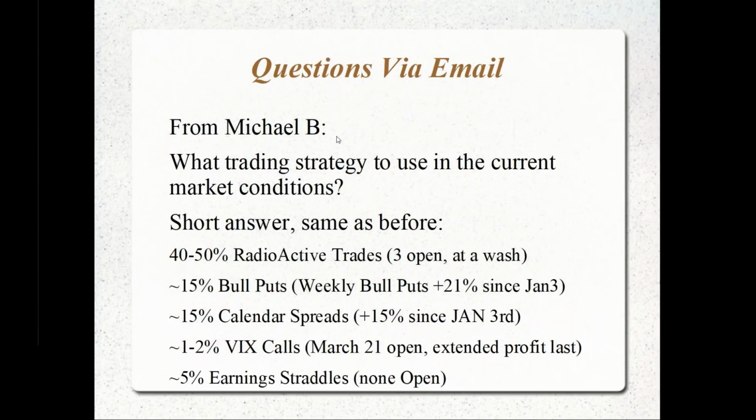And in every Friday webinar, for almost 2.5 years, it's the same short answer as before. In my personal account, 40 to 50% of my positions are in radioactive trades. Currently, 3 positions are open right now, and they're essentially at a wash. We'll take a look at those.